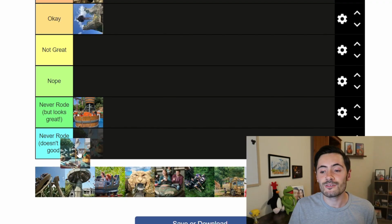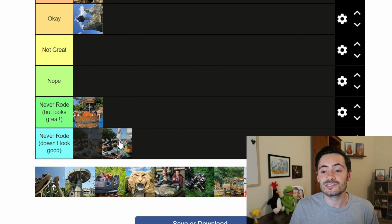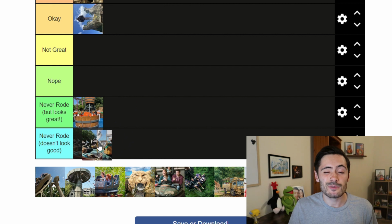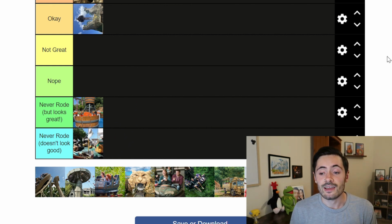So next up we have another ride from the new Shipwreck Coast area, and this one is called Sea Storm. I've never ridden this before, and honestly I'm going to put Doesn't Look Good, but that is just me personally. It does look like a good ride, but for me personally I wouldn't go on it because I'm not into these type of rides because they make me feel sick. So that's why it's going in Doesn't Look Good, but to you it might be your kind of thing. But yeah, that's why it's going into this category.